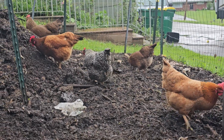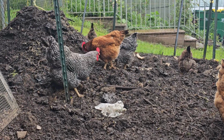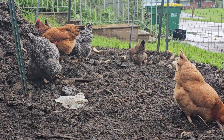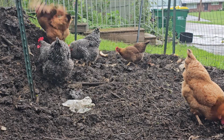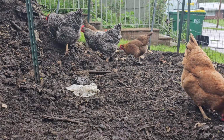Just look, since I came in here and stirred everything, mounding some of the compost up, they are really getting interested in digging around and seeing what they can find and working on breaking down that compost further for me. Now, it does look like I have trash in here.